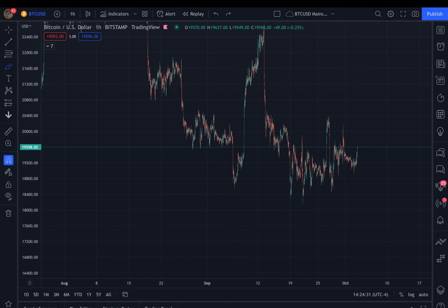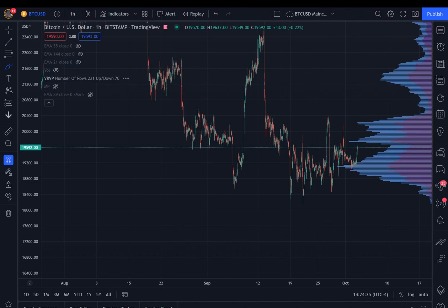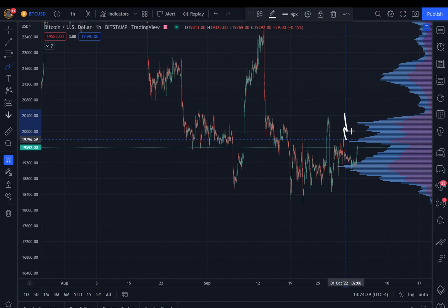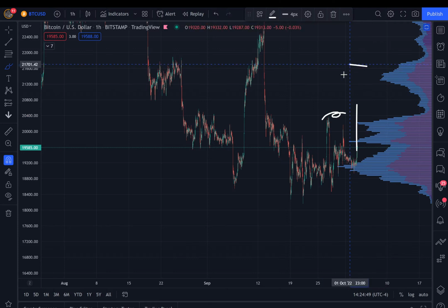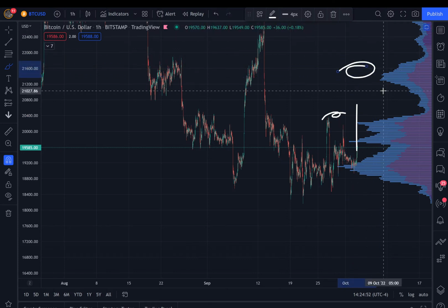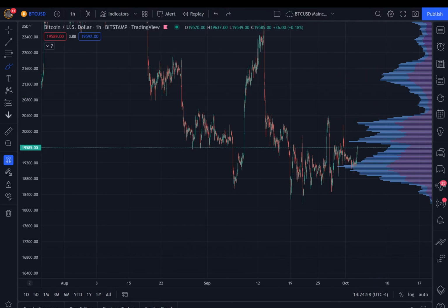So you can see that also on the VPVR, but I mean, these things are very clear sometimes just in the price action. You see that in the VPVR right here, right? You're at resistance. So if you can break this to the upside, expect a quantum leap up at least to this area, or even this area, right? Because you see there's a big gulf here in orders. So that's what I'm seeing in Bitcoin.